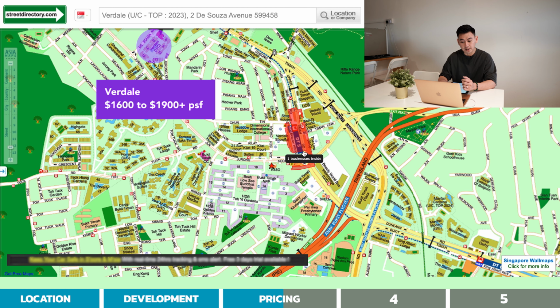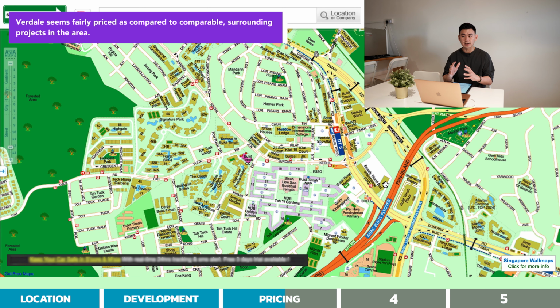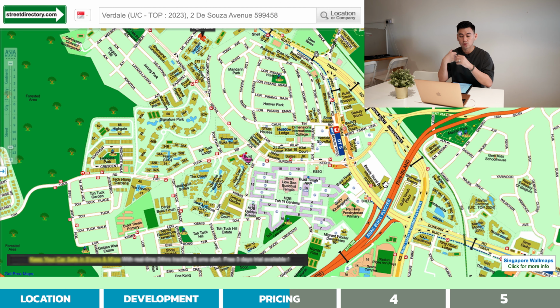The Link is a little bit more expensive because it's mixed development. In this area, you can see that Verdale is not priced too high or too low. It just meets the standards of the projects around here. It is priced similarly to the 99-year leasehold new launches in the area, Daintree and View at Kismis. So with the price that I just shared with you, we can see that Verdale is quite fairly priced as compared with its competitors.